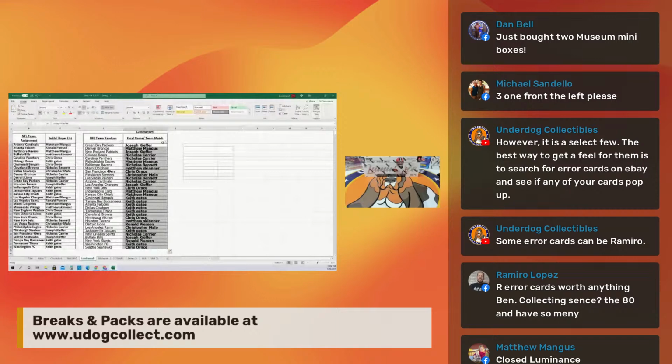All right, guys, there is our buyer's list. Let me go over some final team assignments. Dan, thank you very much for buying those 2 museum mini boxes. Right after this Luminance box is done, we will be opening those 2 mini boxes for you as you'll get moved in front of our next break. Thank you very much, Dan.